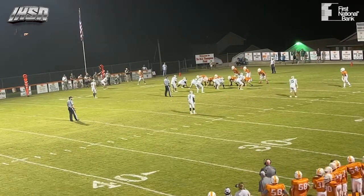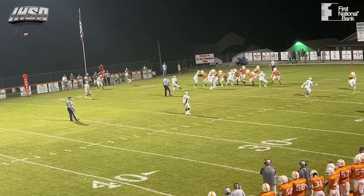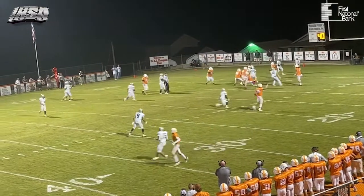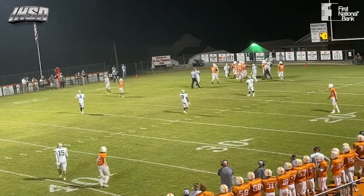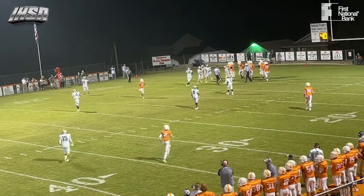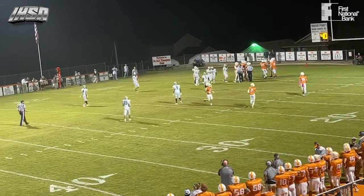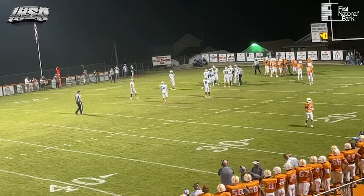1:20 to play. From the shotgun, Rector with Duncan to his right. Rector taking the snap, rolling to his left, stops. Now has a man in his face, wanted to dump it off, and he's going to be stacked up and stopped. Wow. Now inside the 5, I think at the 5 is where they got him. Clock will run, and Rockwood can't stop it as it approaches a minute.